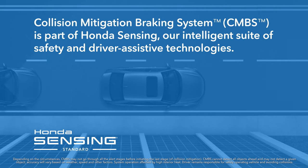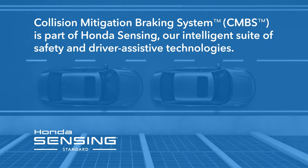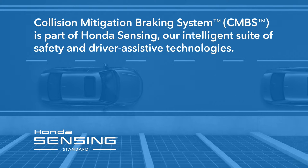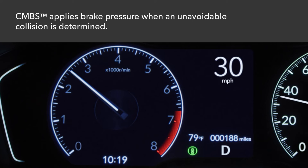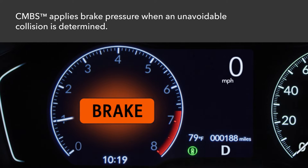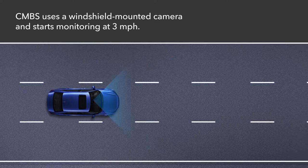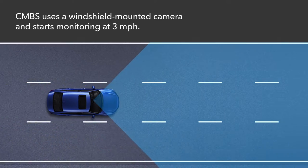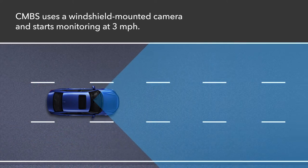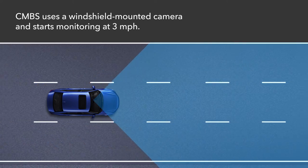The Collision Mitigation Braking System, CMBS, is part of Honda Sensing, our intelligent suite of safety and driver assistive technologies. CMBS applies brakes when an unavoidable collision is determined. CMBS uses a front wide view camera mounted at the top of the windshield to monitor the roadway ahead when the vehicle reaches 3 miles per hour.